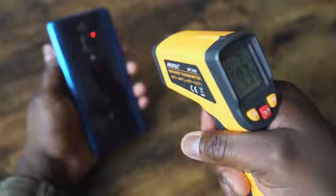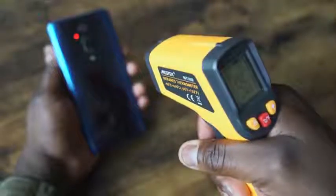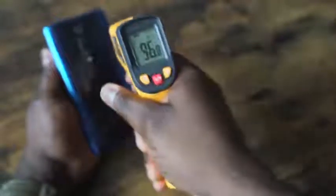Yep. It's solid. It played games really well. And temperature-wise, maximum was about 97 degrees Fahrenheit, which most devices, the Galaxy S10 Plus did that too, even though it has the special cooling and everything. So it's solid. It's really good for your gaming. And that's one of the most important things I'm looking at in this video.